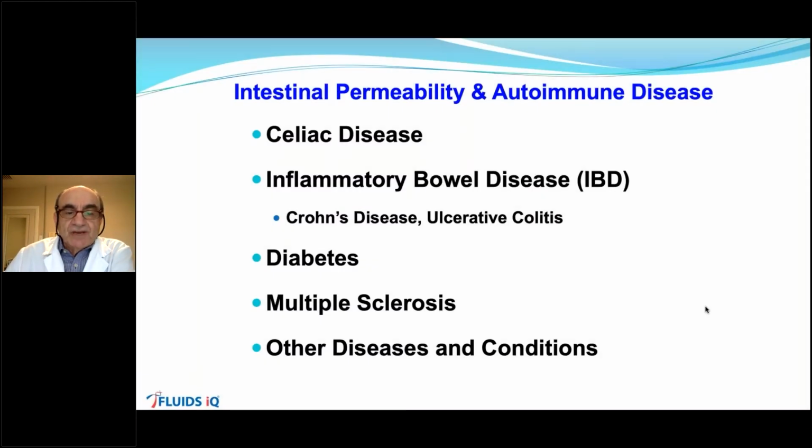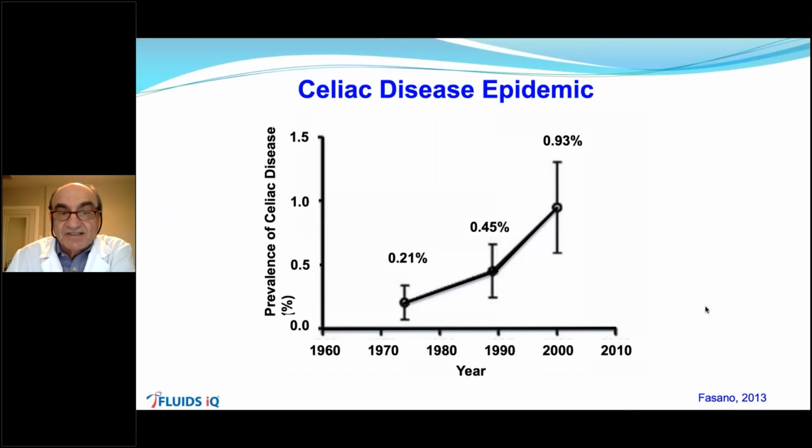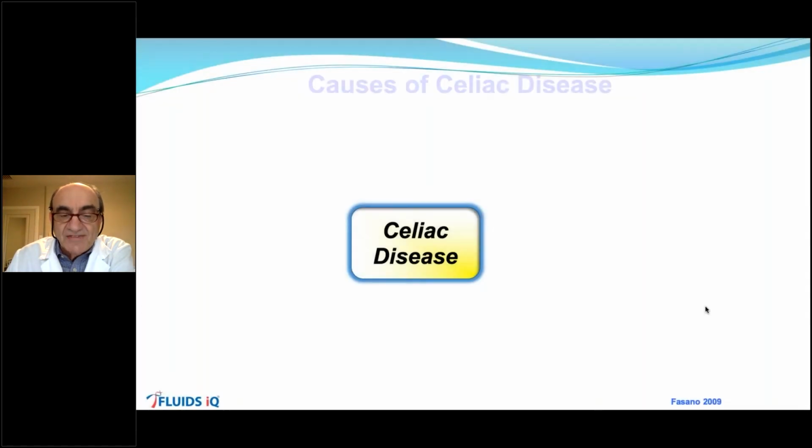We're going to concentrate on just one of the many types of diseases that one can have, or other types of entities. And we're going to look at celiac disease as a predicate, because that's where the work on zonulin was done originally. And we know that celiac disease has become almost epidemic in the last 60, 70 years. And there's a real question as to why that has happened.